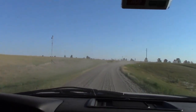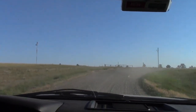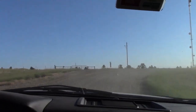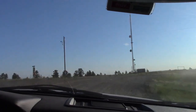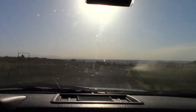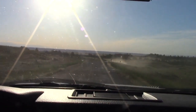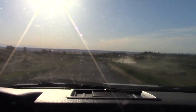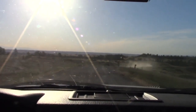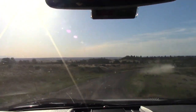So we're going to curve around and kind of drop down into a little area with a bunch of draws and some small hills. So that'll be fun for you guys to see. I really enjoy the ride out here, and if I lived here, I would for sure want to be a member of this club.